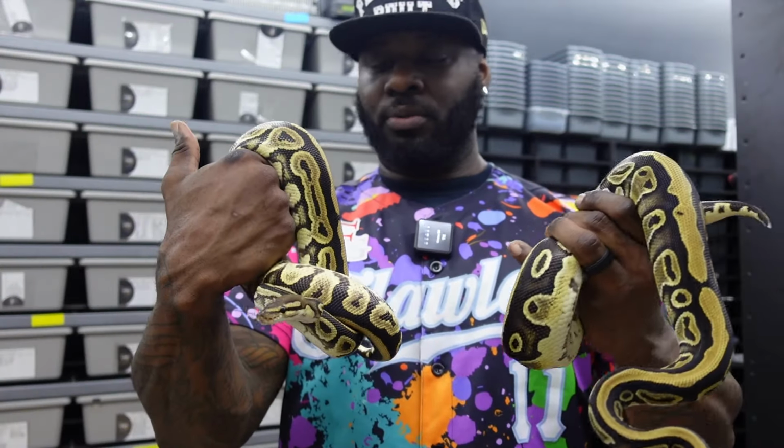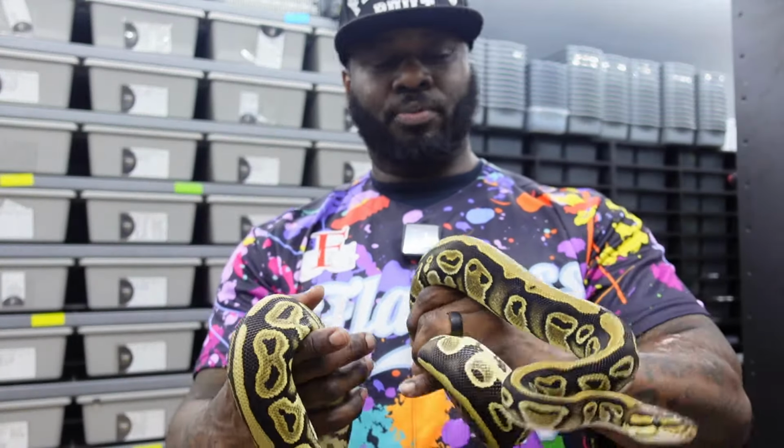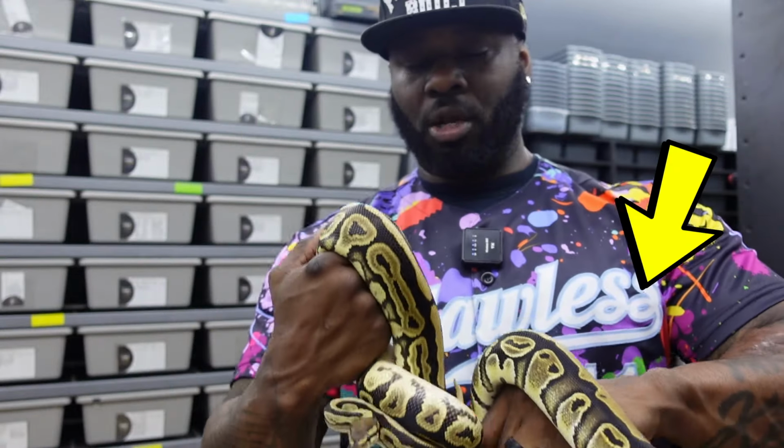So again, that's 0.2 black pastel, triple het, hypo, clown, G-stripe. This is probably Harlequin as well.